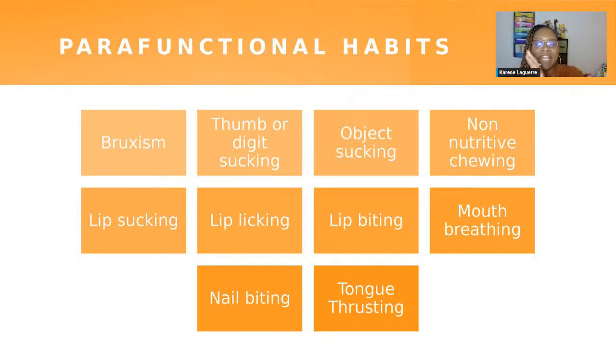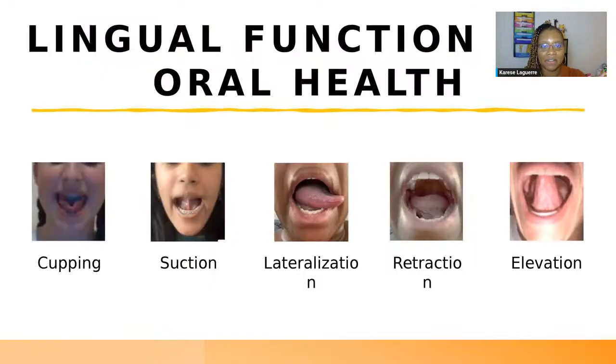When you're looking at the full scope of parafunctional habits, I think it's really eye-opening as to what exactly this blend between myofunctional therapy and dentistry can really be. Because can you imagine when you are able to be more effective for your patients' daily habits by offering them a therapeutic modality that can facilitate the elimination and or the reduction, but elimination for most of these parafunctional habits, okay? Our lingual function primarily is what we deal with in myofunctional therapy.